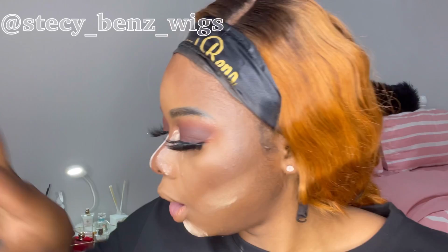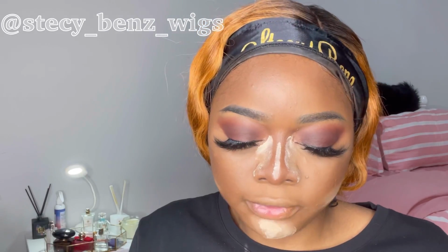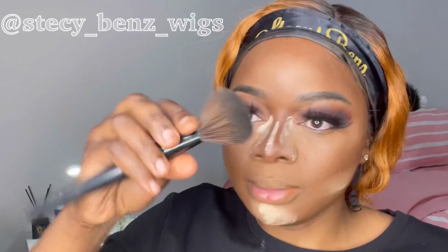So I'll go ahead now and use my pressed powder to kind of clean the whole show that's still going on. So I'll use this. It's from MAC Cosmetics, NC45. No, I'm going to use this from Elf Cosmetics. And then I'm going to use this facial mist. I got this from Sephora, I think. Yes, I got it from Sephora.